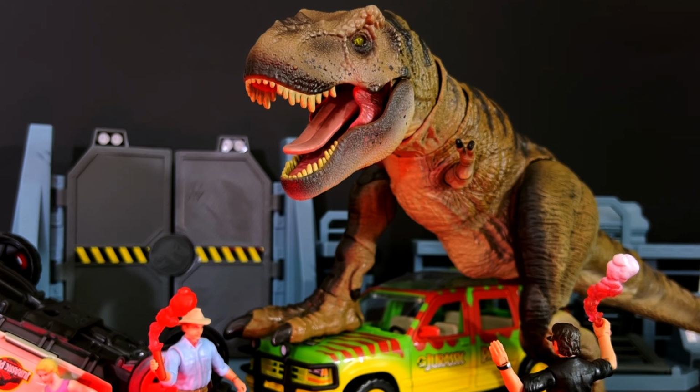For $55, this is by far the very most premium dinosaur in 1/24 scale that I think you can possibly get. I think what really separates this is the level of articulation and the versatility of just what you can do with this T-Rex versus others that we've seen.